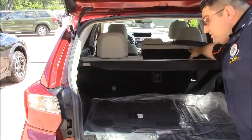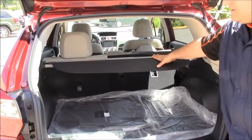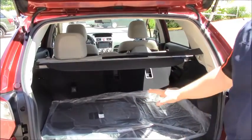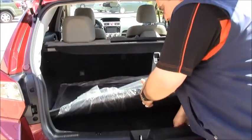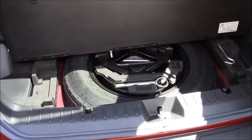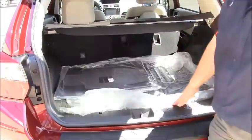It does have a customer that actually puts 900 pounds of band equipment in this. So with the seats folded down, you have plenty of space. You have tie downs so you can secure stuff so it doesn't move around. You have a full radial spare underneath, which means we don't give you the funky donuts. Being a true all-wheel drive, you can't put a donut on this vehicle. The all-wheel drive wouldn't function. So we do give you a real tire nowadays.